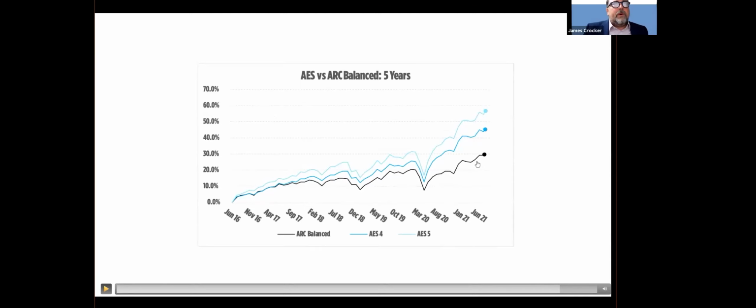I just want to ram home the point here. If we look at this, the difference between a 30% return for a balanced portfolio from our competitors, which has been the average in the ARC balance, compares to 45, 46% for our model 4, or very nearly 60% for our model 5. What does that represent? It represents outperformance. Yes, it does. It also represents a cost. These are all after fees. These include our management fees. And so what this represents is the opportunity cost of not buying the Albert E Sharp 5.